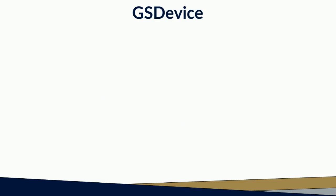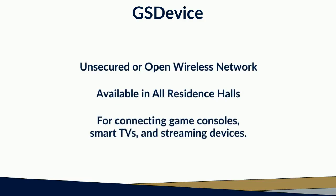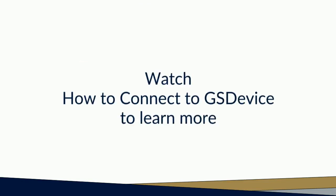GS Device, Georgia Southern's unsecured or open wireless network. GS Device is available in all residence halls and is intended to connect students' game consoles, smart TVs, and streaming devices. Be sure to view the How to Connect to GS Device video, which details how to find your device's information and how to register that device.